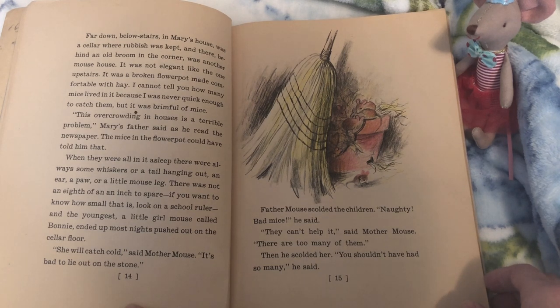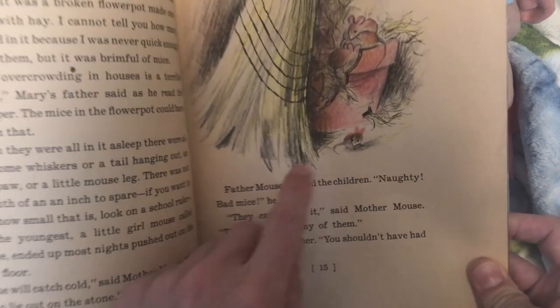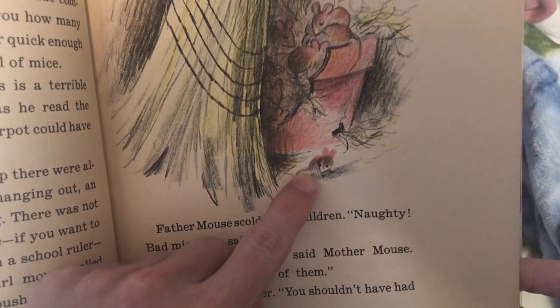Father Mouse scolded the children. "Naughty, bad mice," he said. "They can't help it," said Mother Mouse. "There are too many of them." Then he scolded her. "You shouldn't have had so many." There's little Bonnie Mouse. She's the tiny one.